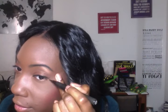So now we're going to do the wing. I'm going to use my e.l.f. Intense Ink eyeliner. And this is a felt tip liquid liner. And we're going to use this to connect. And we're doing a small, subtle wing, as you can see. It just adds a little bit of fun to the eye. Keeping it cute and fun.